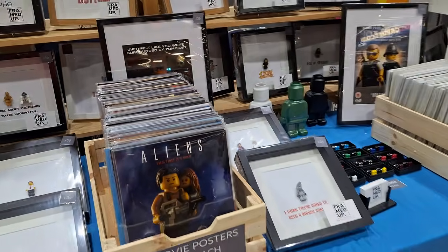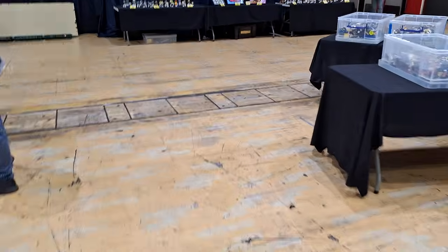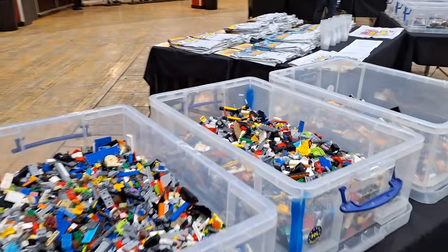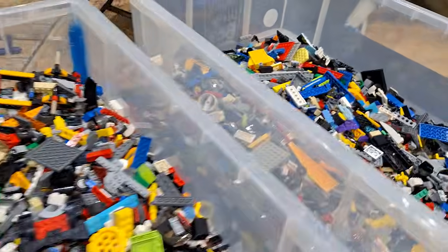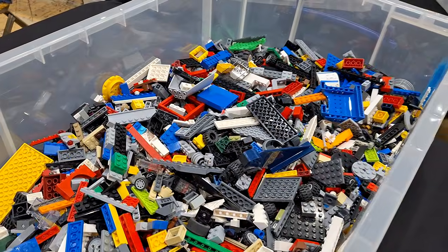It's not just people selling Lego in boxes. Some of the displays we've got over here. Actually, what I will show you is the loose bricks. I can't remember how much you pay for these, but you basically grab a bucket. It's about £7, I think, for a tub, and you can sort through all these different pieces and just get a little bag of loose pieces. So that is just there.